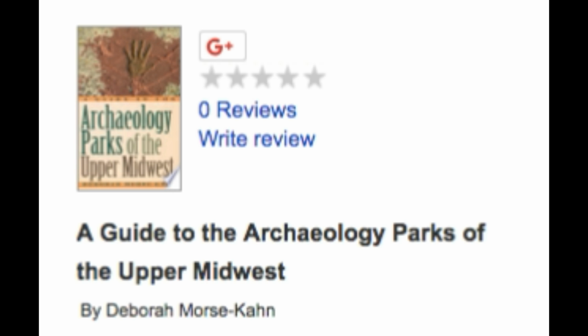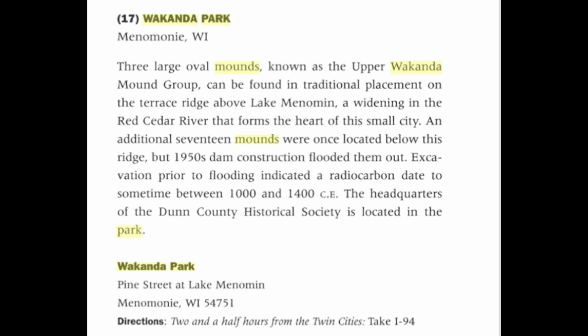A Guide to Archaeology Parks of the Upper Midwest by Deborah Morse Kahn. It says here, Wakanda Park. 3 large oval mounds, known as the Upper Wakanda Mound Group, can be found in traditional placement on the terrace ridge above Lake Menominee, a widening in the Red Cedar River that forms the heart of this small city. An additional 17 mounds were once located below this ridge, but 1950s dam construction flooded them out. Excavation prior to flooding indicated a radiocarbon date to sometime between 1000 and 1400 AD.